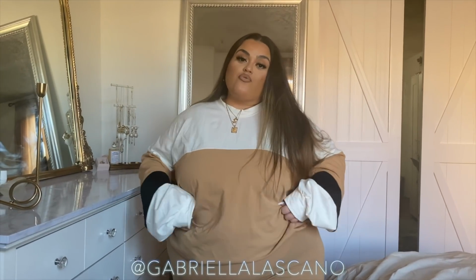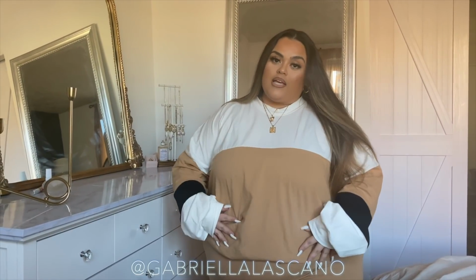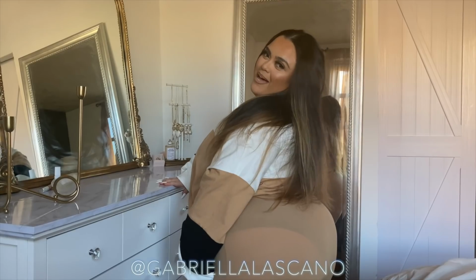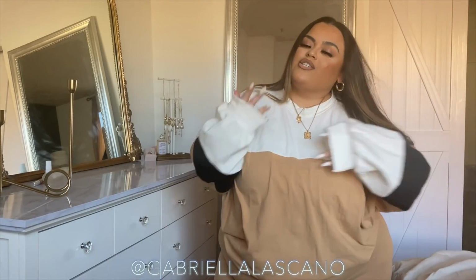So this piece is a really, really cute loungewear set that I am loving. First of all, I love the color blocking. It's super cozy. I got 3X because, you know, I need it for the bottom. So the top is a little big on me, but I love it. It's so cozy. And I love the colors. You know, it's the tone.